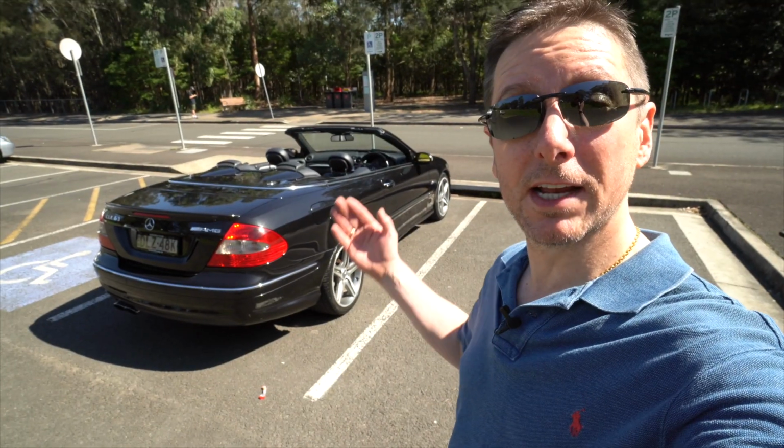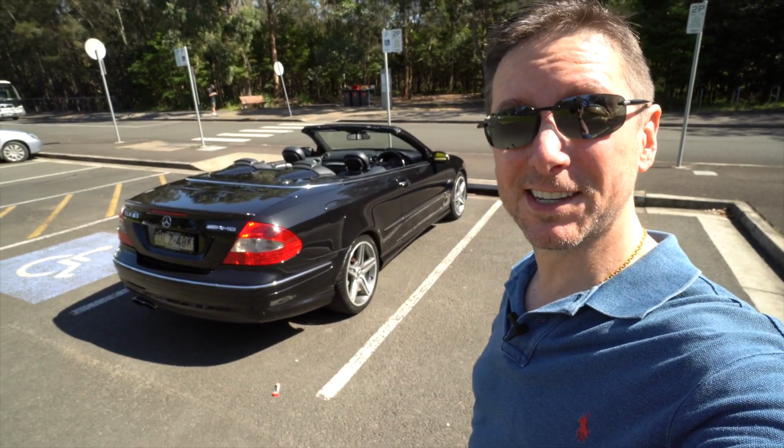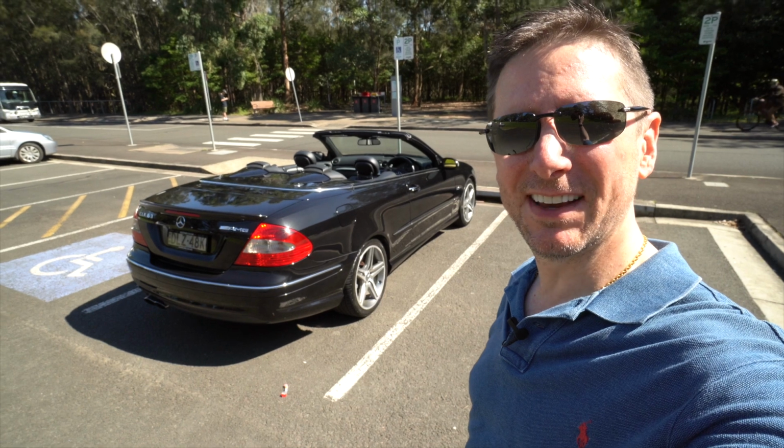So obviously the standout feature of this car is the convertible top. So let's see how that operates.